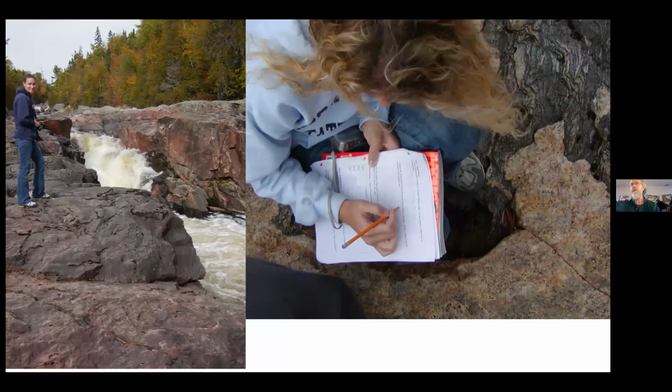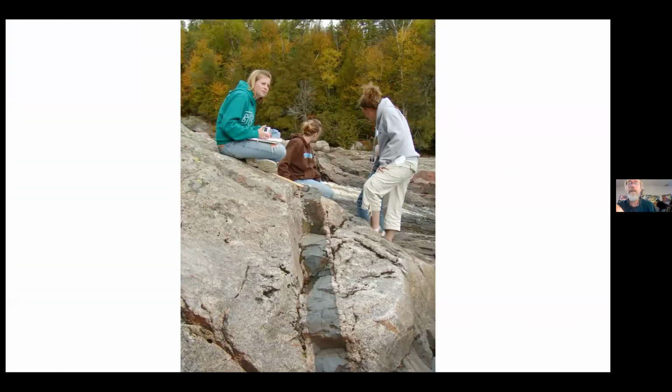So I just wanted you to see the picture on the right-hand side. You can see the light colored granite. You can also see the gneissic texture. But the other thing is if we walk up the river a little bit, you can see dikes, mafic dikes cutting across the granite. So now your story is a little more, I won't say complicated, but maybe complete is the right word.